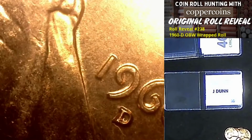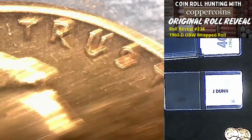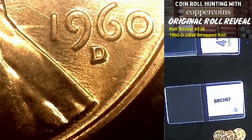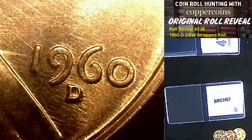Jeff Dunn. This is a very nice roll. This one isn't anything though, unless maybe it's the double eyelid popping out again. No sir. No double eyelid. Unfortunately, Jeff Dunn, looks like you're going to get a normal coin out of this this time around. And coin number 46 goes to BR Chef. BR Chef is with us for the first time, and gets a nice RPM. There you go. I love it when that happens.